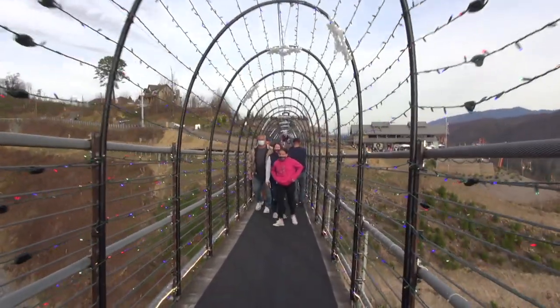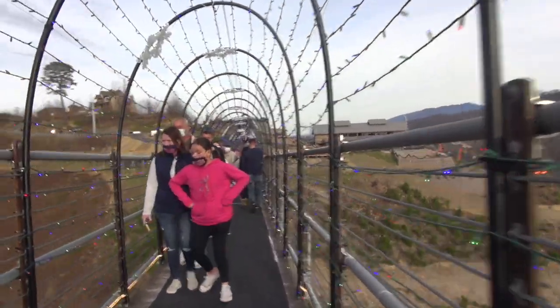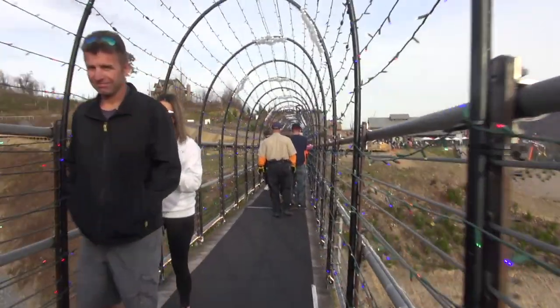And you can come up here up till 10 o'clock at night, so you can come up here at night as well.